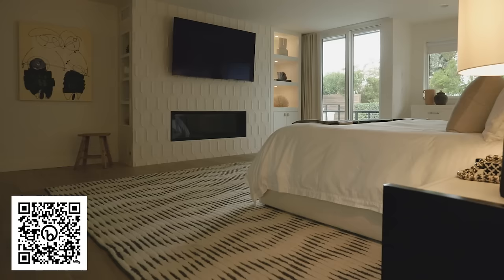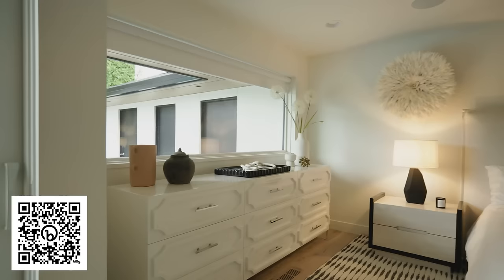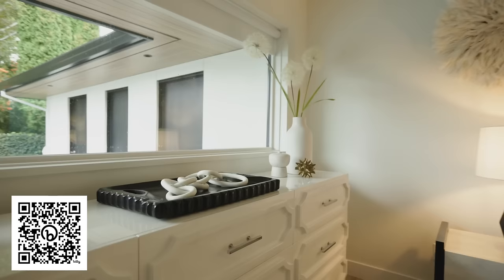And then we did a little bit of movement on the rug, which kind of creates a coziness for the whole room. We did a custom bed with a beautiful linen fabric and kept the whole color palette in here really sort of muted and soft.